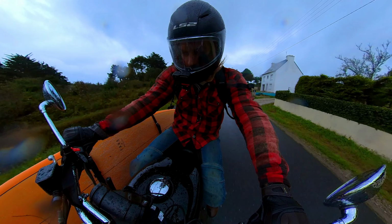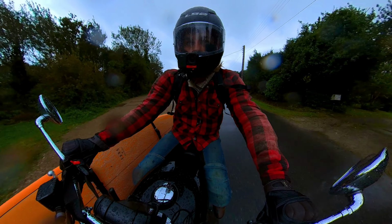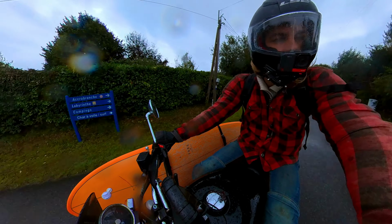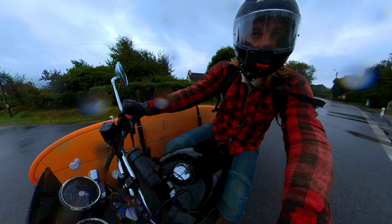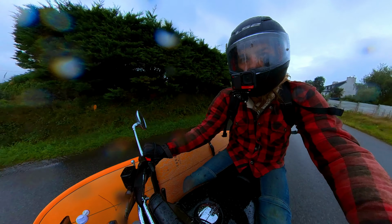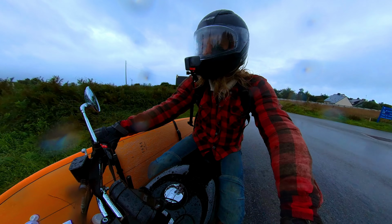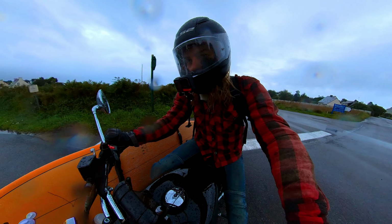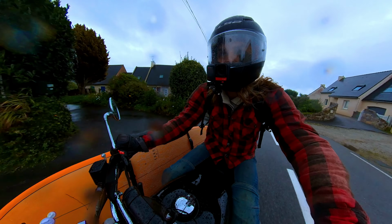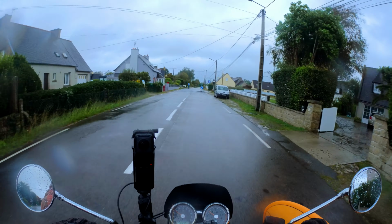Ooh, it's windy, I feel, with the surfboard on the side. So we're now going to the Alignement de Lagatjar, which is like stones set up in the ground, kind of like Stonehenge. I read up a little bit on it. It's also supposed to be something to track the stars or the time of year. My historic scientific French is not that great when it comes to articles like this, because the English Wikipedia doesn't say enough about it.